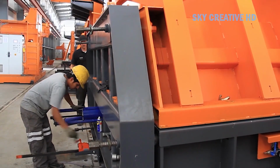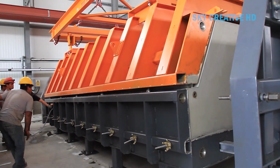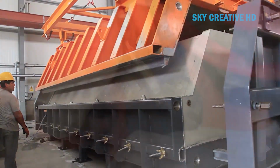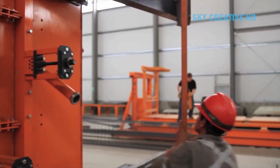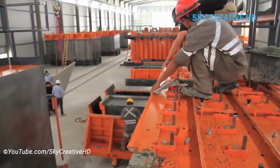CNC routing machines create window and door openings with tolerances of plus or minus 2 millimeters, while integrated conduit and plumbing channels are formed during casting, eliminating the need for drilling and cutting on site. Quality control uses ultrasonic testing that can detect internal defects invisible to the naked eye. Each module undergoes structural testing equivalent to 150% of design loads before shipping.